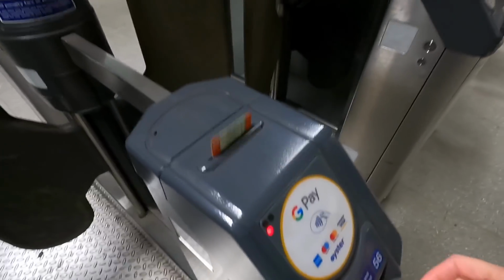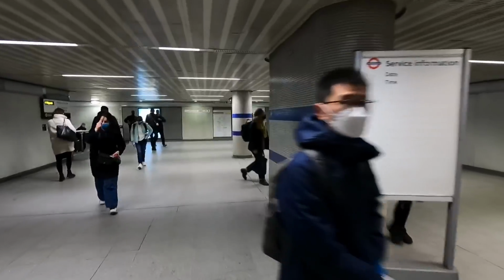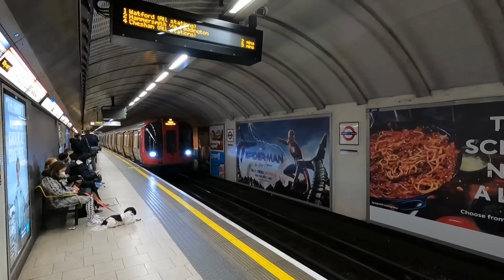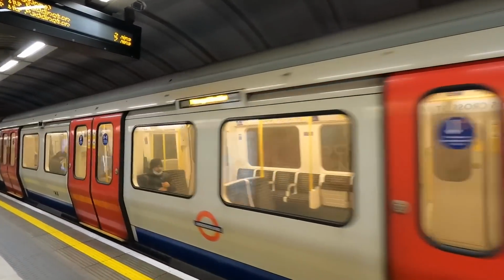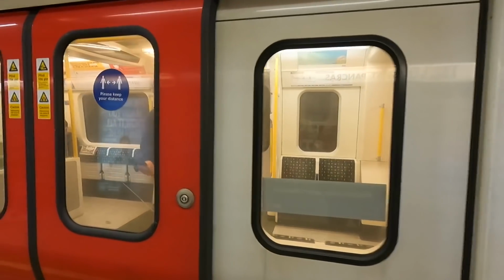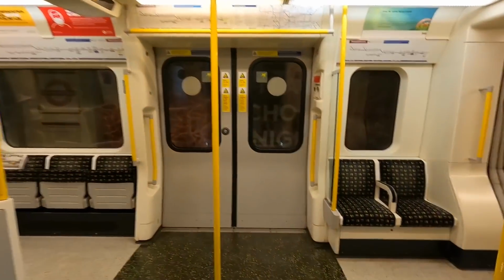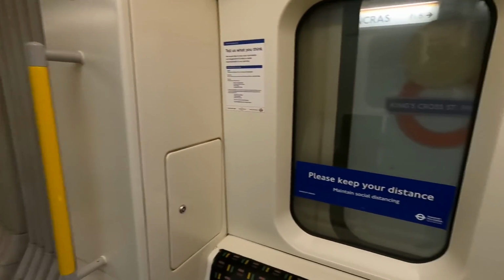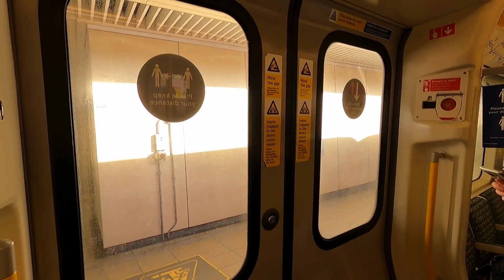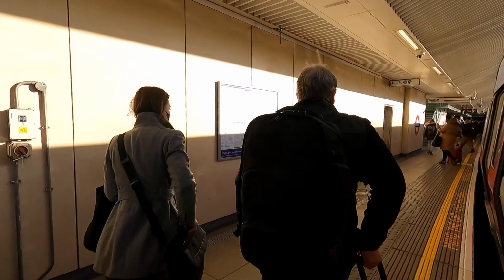No service between Moorgate and Kennington. Owing to major upgrade works, London buses route 733 will operate between Moorgate and Oval via Bank, London Bridge, Elephant and Castle and Kennington. Mind the gap between the train and the platform. This is King's Cross. Mind the gap between the train and the platform.